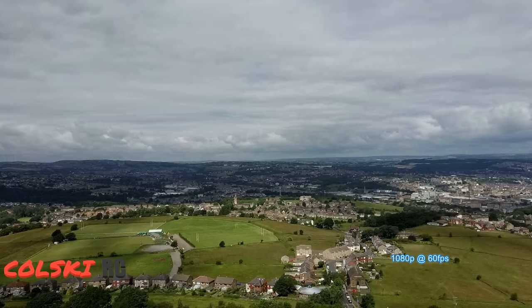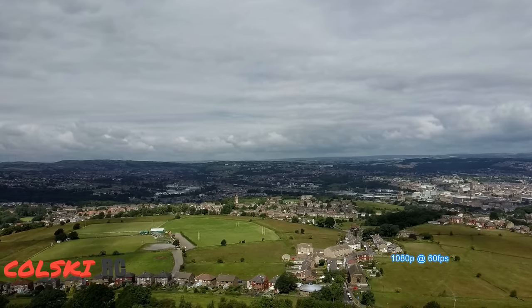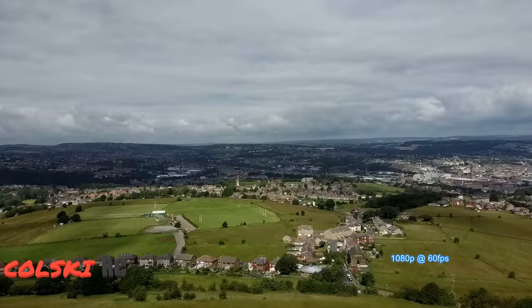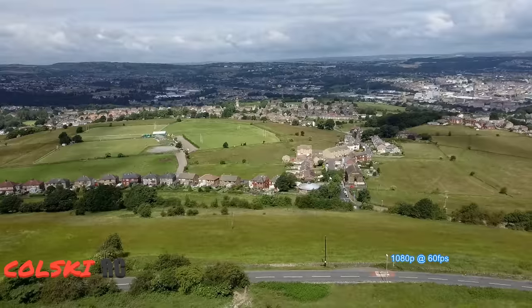So today I've flown in a ridiculously high wind. I expected it to be about 15 miles an hour. It was well in the 20s. It was really far too windy to fly. I wouldn't normally fly in those conditions.